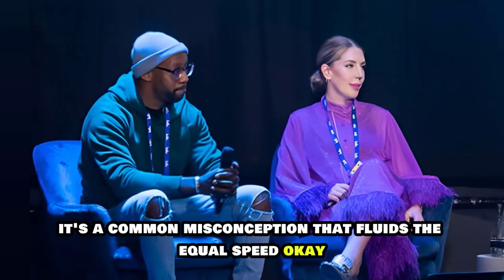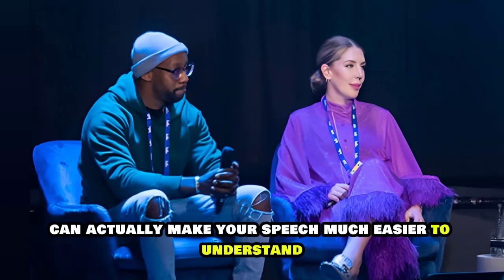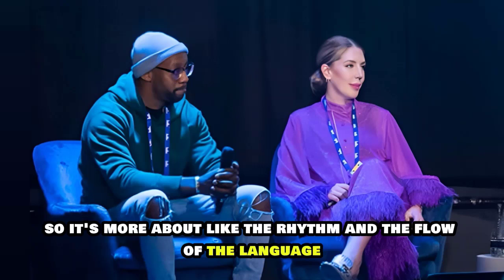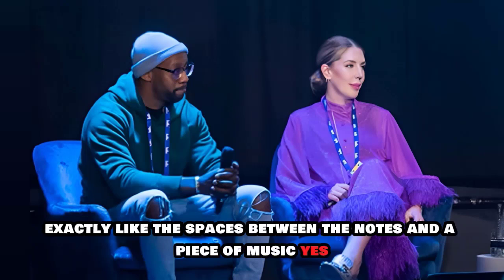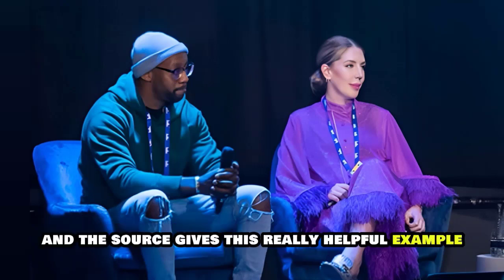It's a common misconception that fluency equals speed, but in reality, natural pauses between phrases and sentences can actually make your speech much easier to understand and more enjoyable to listen to. So it's more about the rhythm and the flow of the language. Exactly. Like the spaces between the notes in a piece of music. Yes, I like that.